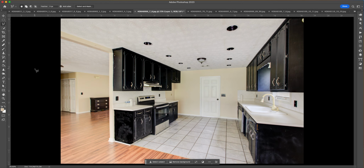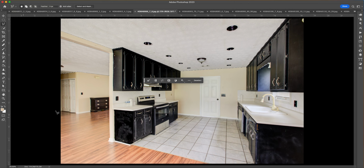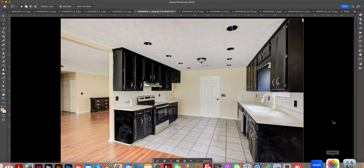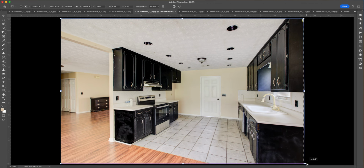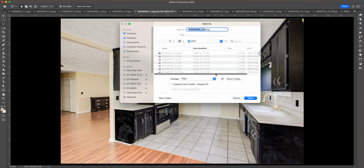Let's brighten this up a little bit. Yeah, it's already better. Oh, and then let's square it off. I need to pull this node. Oops, not that one. We've got to merge these together. Let's flatten the image first. Layer, flatten image, select all, and pull that out just a hair so we can square it off. Make sure it's nice and square. All right, let's go ahead and save that.